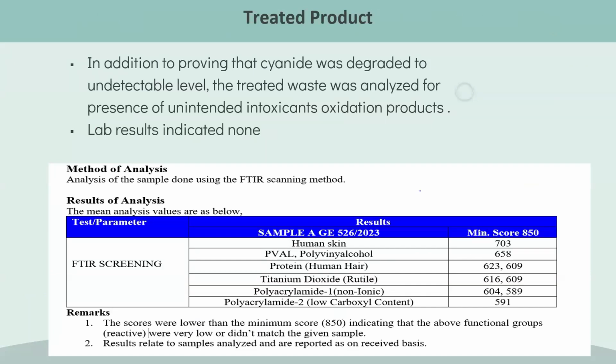And to be sure that the product that we are releasing to the environment does not in any way have additional undetectable levels of certain substances that we might not know about, or other intoxicants, we subjected those byproducts to testing again, and those are the results. The scores were lower than the minimum value score of 850, indicating that the above functioning groups all match what we are expecting. So the byproducts released out of the reaction never indicated any harm, and that is proof to us that this method effectively and very well degrades the cyanide that is produced due to viral load and EID testing.